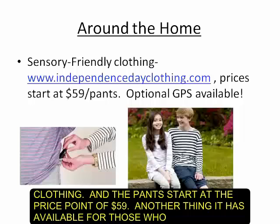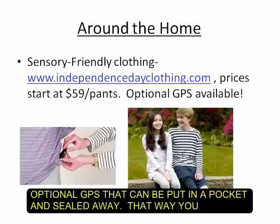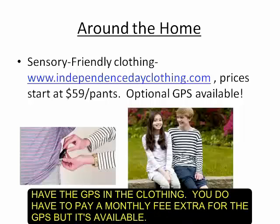The other thing it has available for those who are wanderers, perhaps, or have the potential, is you can purchase an optional GPS to stick in a pocket that can be sealed away in the clothing. And that way you have a GPS available in the clothing. You do have to pay an extra monthly fee for GPS, but it is available to you.